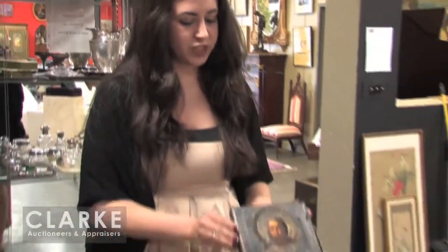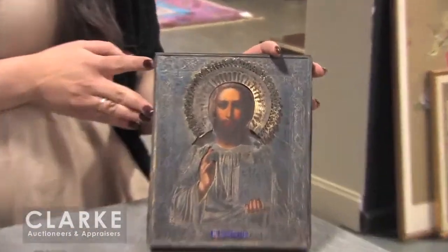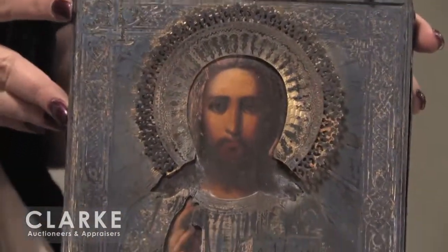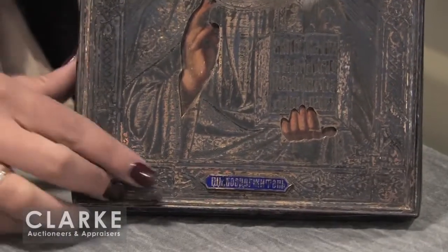I'm pleased to present a selection of jewelry and sterling for our April 27th auction, beginning with this Russian silver icon. It is marked 84 with a city mark of Moscow, along with the assayer's master's mark and a maker's mark, with this nice blue enamel plaque.